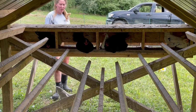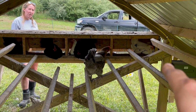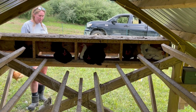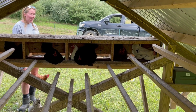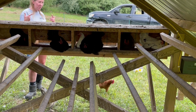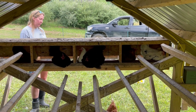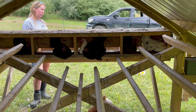Should I just push them out? There's 2 over there, right on top of each other. They're both laying in the one corner. I'm not happy with them. That one there made 7. It's too late to be laying, and they're not laying. Their combs are white, not bright red, so they're definitely not laying. They're broody, and it's not time to go to bed. Yep, 7 of them, for sure.